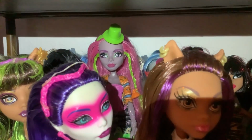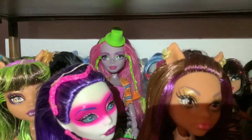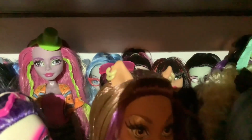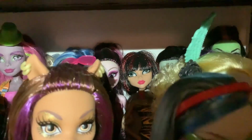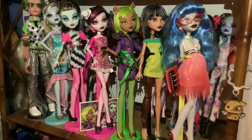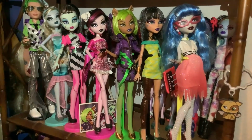I got her, once again missing some stuff, but I pieced her together from another flea market find. Oh, and there's also my Dot Dead Gorgeous 3-pack in here somewhere with Abby and Ghoulia and Draculaura. I got those new in the box at the flea market, so that's a pretty old flea market find of mine as well. And of course there's my Dawn of the Dance dolls. Most of them, some of them are flea market finds.